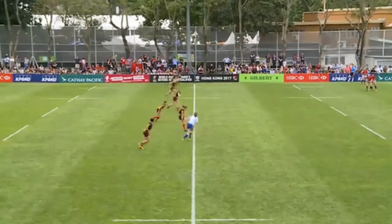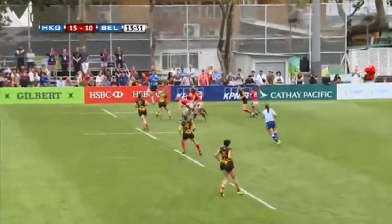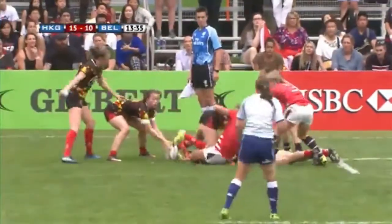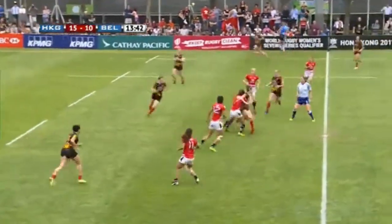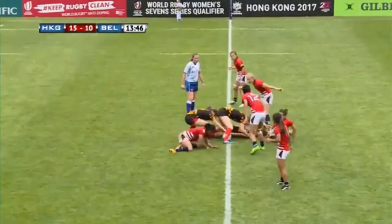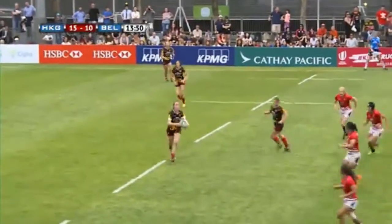Coming into the last minute of this match. Adrian Garvey is on for Hong Kong. Can't take that one in. Sieur gets the engine running. Belgium determined to end day one with 3 out of 3 in Pool B. Hong Kong just hanging on for dear life to stay in this tournament.